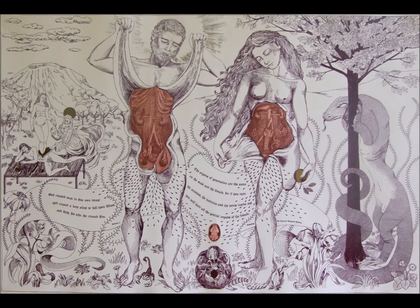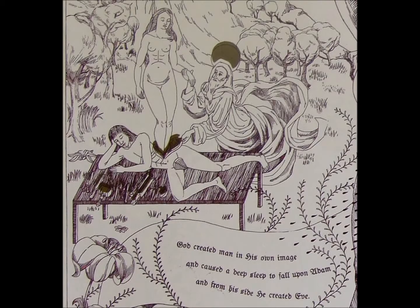The title is Divine Fabrica, and it's taken from Vesalius's Fabrica, and it's exploring how Vesalius's work is located within religious ideology of the time. At the background we can see Eve being born out of Adam, and just below there is a caption in the scroll, the flowing scroll, that reads, "God created man in his own image and caused a deep sleep to fall upon Adam, and from his side he created Eve." This quote is taken from the Bible, but it's not a literal quotation. It's been slightly modified, and it basically highlights how Eve is essentially thought of as secondary, because she is derived from Adam.